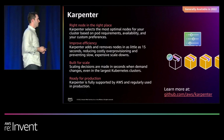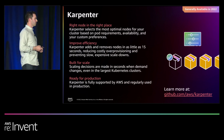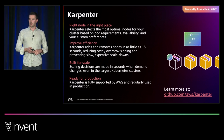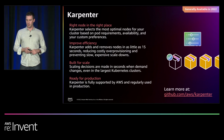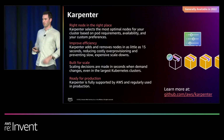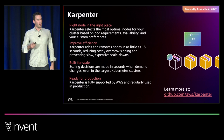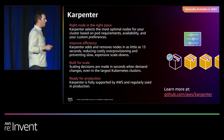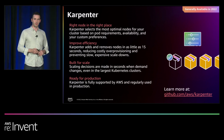Karpenter is the other big project that we've put a lot of investment in over the last year or two. It was last year at re:Invent that we announced general availability. And there's been a lot of features we worked on over this year that I'll talk about in a second. But at a high level, Karpenter was born when we heard lots of issues customers were having with the traditional way autoscaling works in Kubernetes.